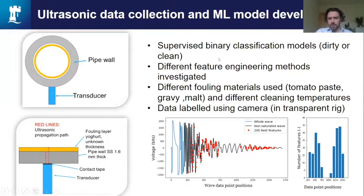We've looked at, so it's a binary classification model. Is it clean, yes or no? And with machine learning, you can have classification models which give you an output in a class. Is it a dog? Is it a cat? Is it good quality biscuit, bad quality? Or you can have regression where it predicts a numerical value, which would be how much fouling.